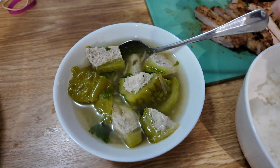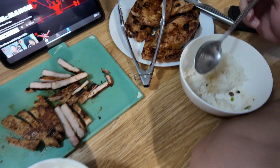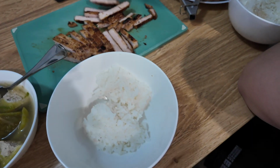It's dinner time. We have some rice and some bitter melon soup that's very bitter. Bitter melon soup that Mum gave us. Some tikkia, which is pork chops. Is it pork chops? Pork chops that Mum gave us as well. I'm also gonna have seaweed because I can't have rice without seaweed.